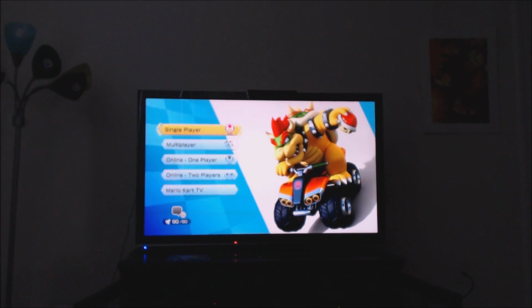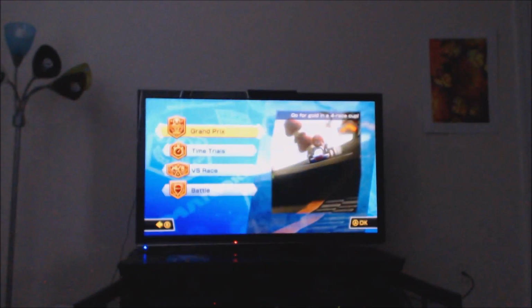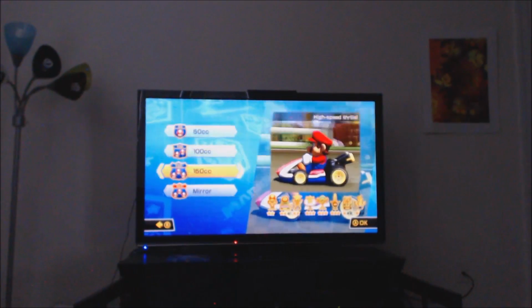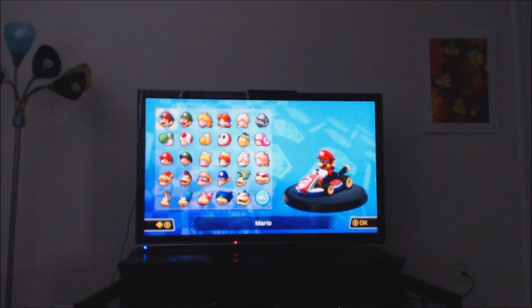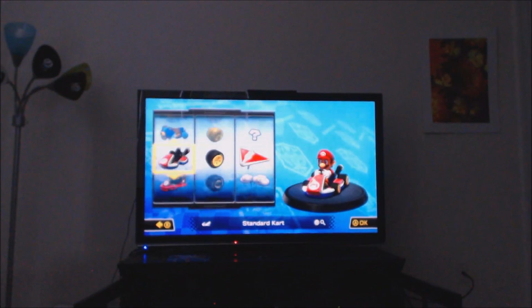Alright, so let's talk about off-screen play. The majority of the games on the Wii U support it. And I'm just going to show you Mario Kart as an example, because I see a lot of questions about Mario Kart on the Wii U in reference to the off-screen play, because people kind of get stuck showing the same scene from the game on both the TV and the gamepad.